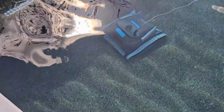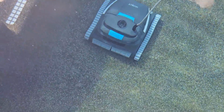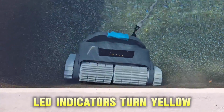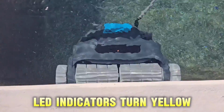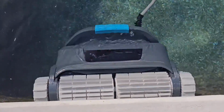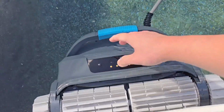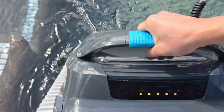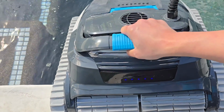It's heading over to this corner right over here. I can see it now. Got my wall up here, and it should climb all the way up here. And you'll notice that the little status indicators, the LED lights, are yellow right now. That means it's in retrieval phase. All the way up here for me to basically grab it just like this and to take it out of the pool.